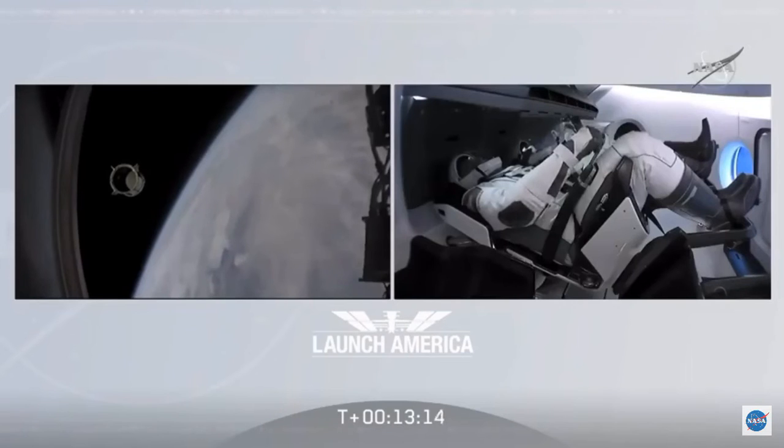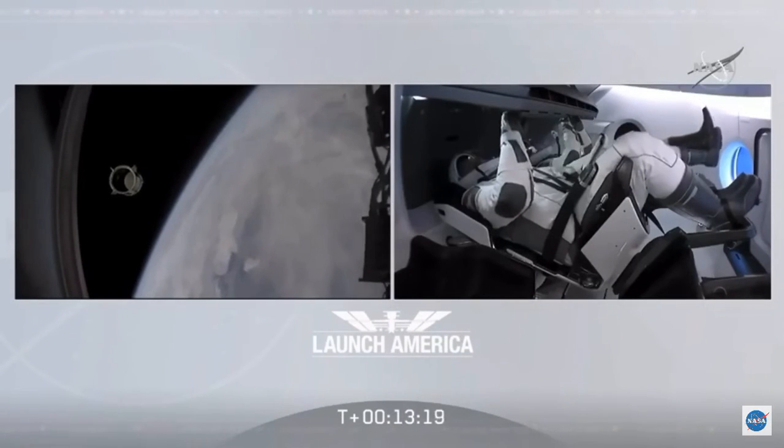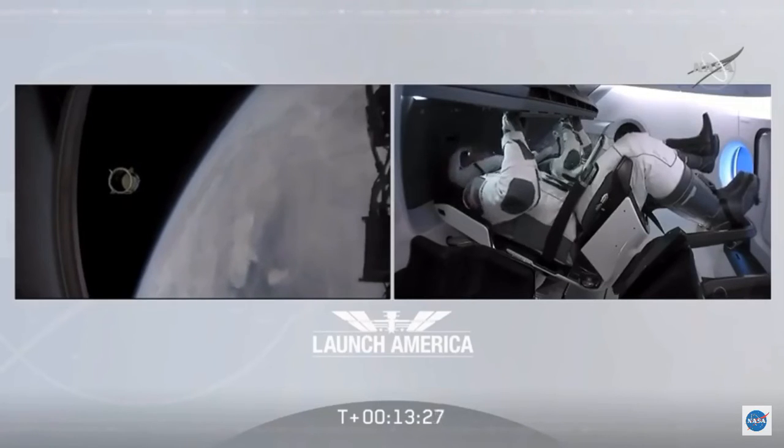Copy all, Bala, and good luck. Mike, proud of you guys and the rest of the team. Thank you so much for what you've done for us today, putting America back into low Earth orbit from the Florida coast. Copy all. Good luck. Godspeed.